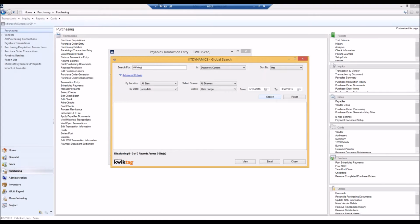Okay. And hey, this is what happens to you when you do a live demo. Sometimes it doesn't quite work like it's supposed to. So I did something wrong. I think I wasn't supposed to do it on scan date, and I did. And so it's kind of not working like it's supposed to right now.